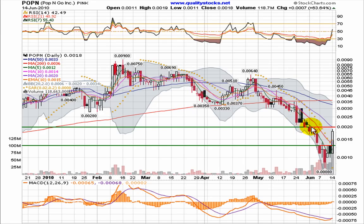You see it with some support there back a few weeks ago, fell through it. It tried to come right back through it, proved to be resistance, continued the drop, now it's back up challenging it again. So we're going to need to see volume still stay strong to try and push through that. Always be leery of a gap and trap that's closed strong with a lot of buying pressure at the end of the day, up near the high of the day.